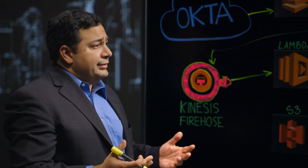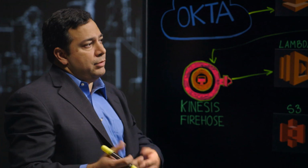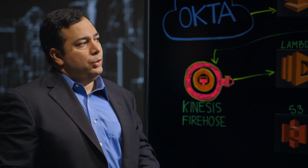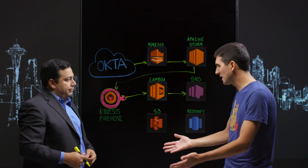So we are looking to aggregate this data so that it is available for long-term storage in Redshift, which is our BI system. So in addition to providing all these services to customers, we are also interested in this data and seeing how applications are being accessed. For your own analytics. For our own analytics.